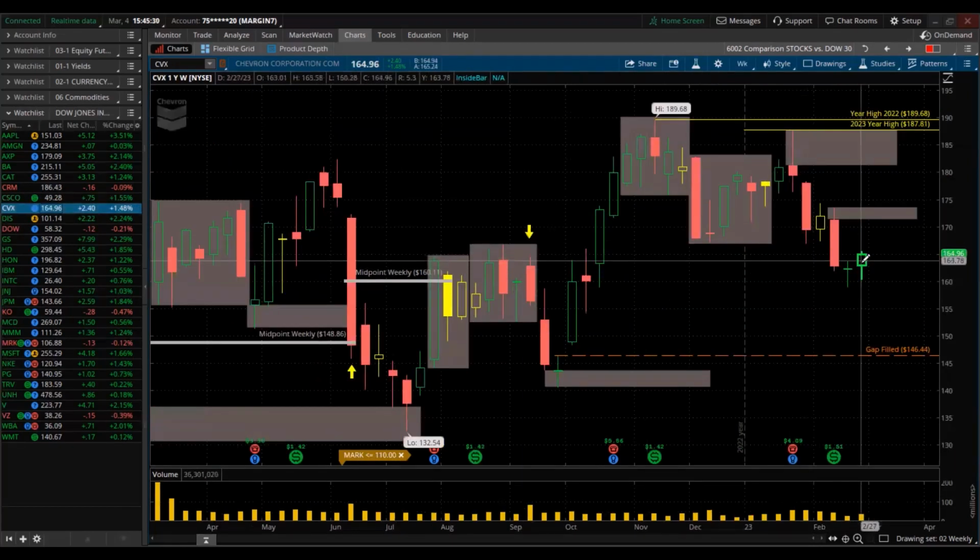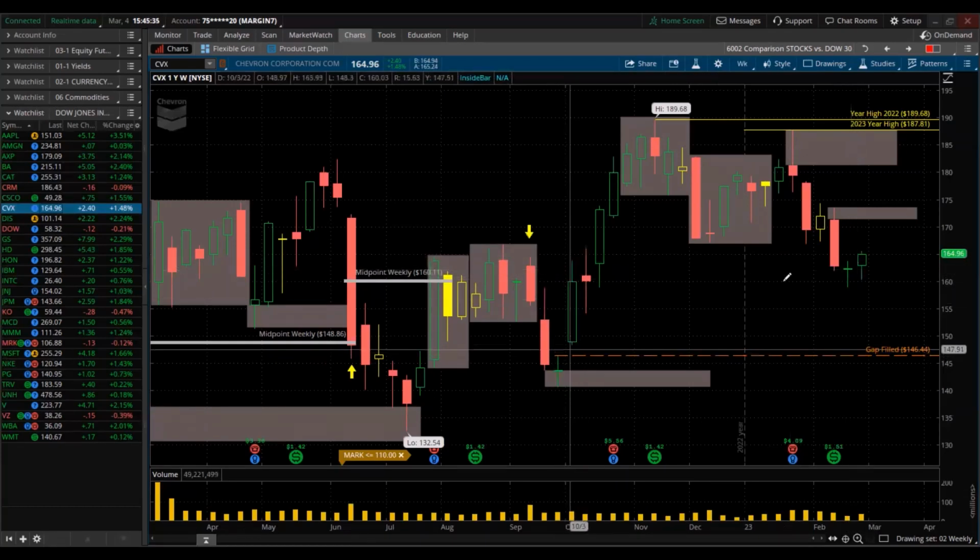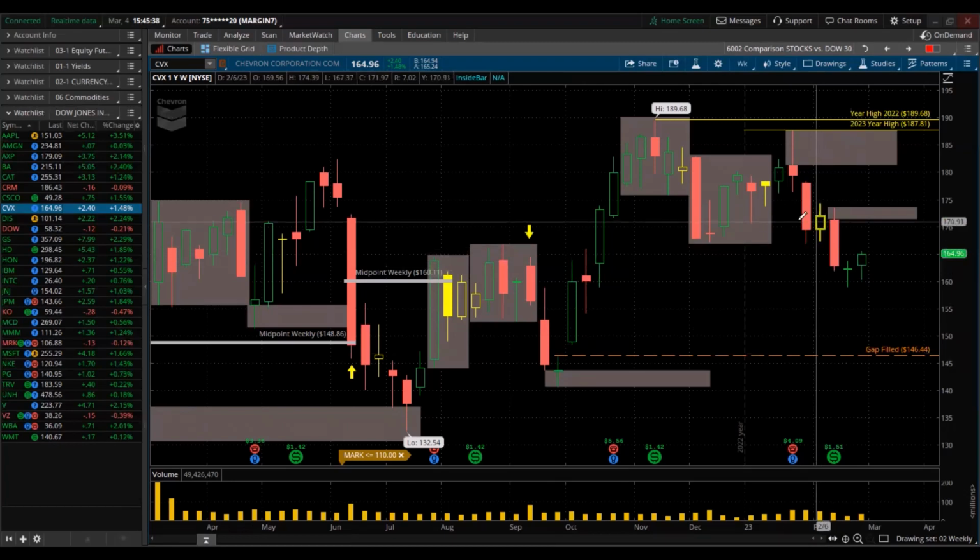Chevron, green for the week, higher high, higher low, reversed. Look at that little candle. That was a doji. Still have a gap down here that hasn't been filled. A lot of resistance for it on the upside.